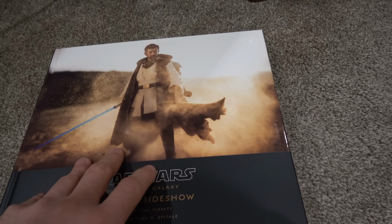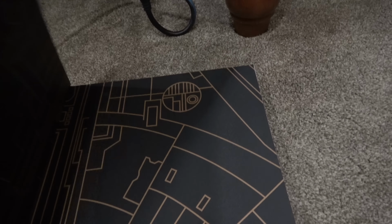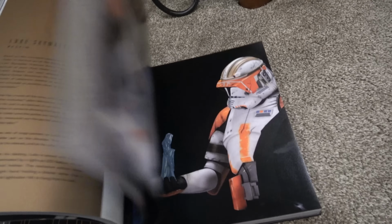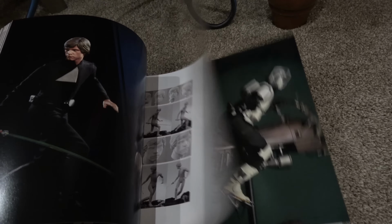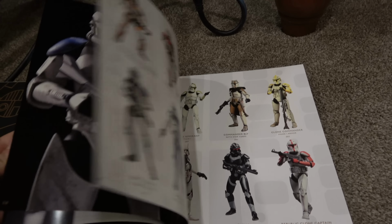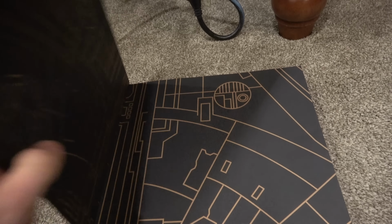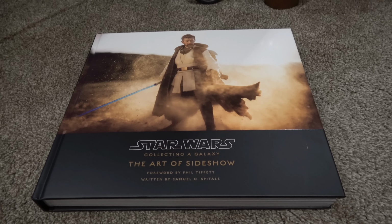As far as books go, I get a number of books every year for Star Wars stuff, but this Art of Sideshow book, it's really fantastic. They go through all their figures, their premium format, their mythos stuff, through the years. They have little insights and stuff about all of them. It's a high recommend from me. It's a beautiful collection of archived information regarding what Sideshow has done in regards to the franchise.